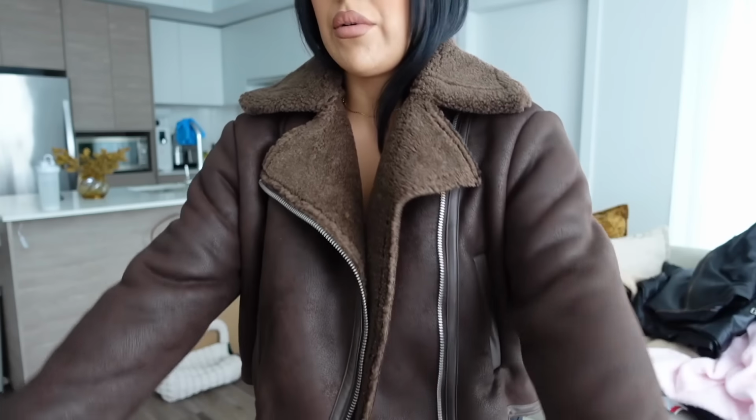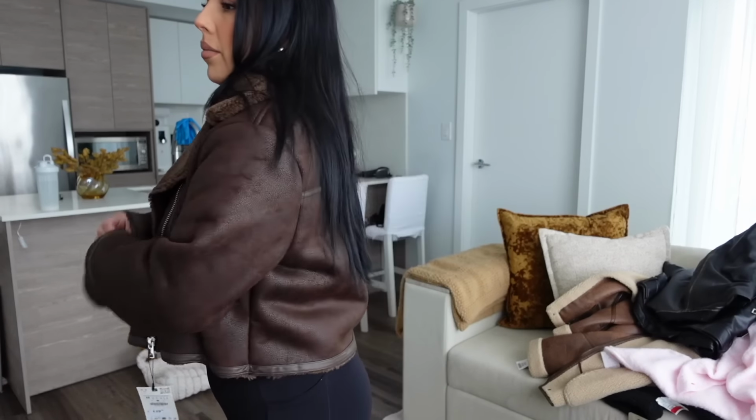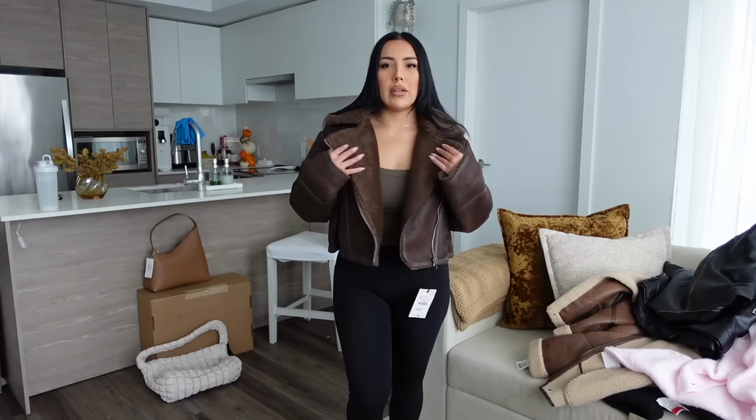Then I have this jacket, which I was skeptical about, to be honest. You can fold up these arms if you want. This one, I believe it is in a medium. Let me see. Yeah, this one is in a medium. It's kind of cute, but I feel like when I look at it from the front, I am missing something here. Maybe a belt or just more detailing right here. I don't know. What do you guys think?